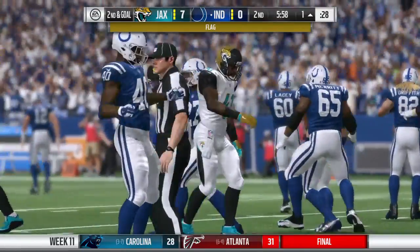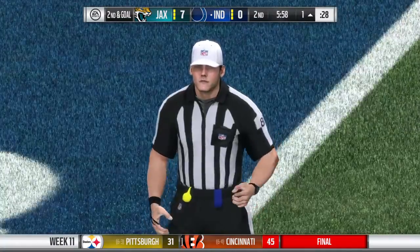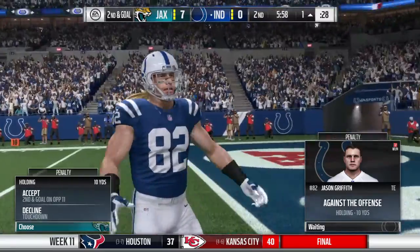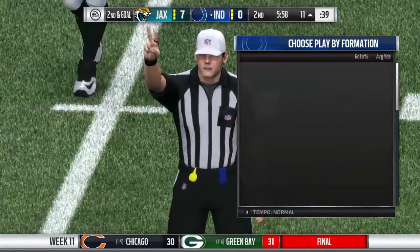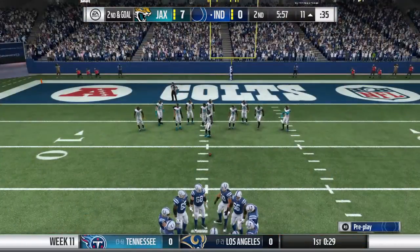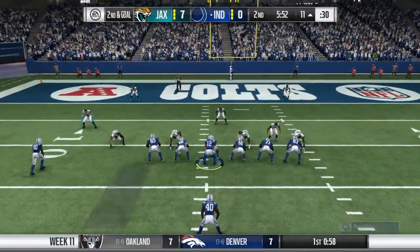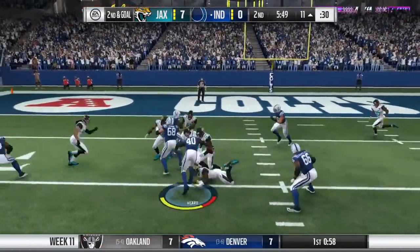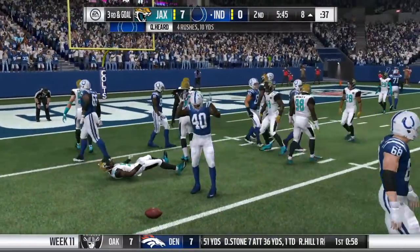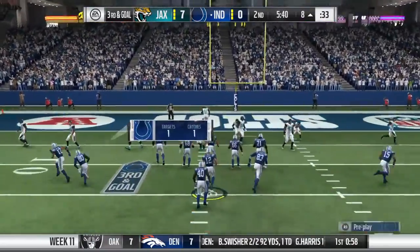Now, hold on here. We do have a flag down. So let's see what this is about. Holding offense. So a little grabbing there, but this time it goes against the offense for holding. So now 11 yards to go for this offensive unit. It's 2nd down. And to give this time to the tailback. It's a pickup of 3, but still a little work to do on 3rd and goal. So they're coming up here on the 9th play of the drive, and it's 3rd and goal.